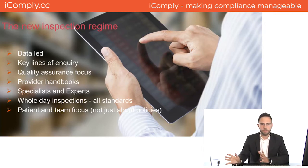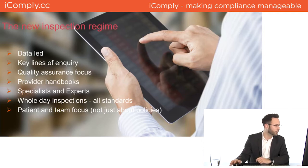They're using provider handbooks. I always say this in every webinar, but I really, really strongly recommend that you go to the CQC website and download the handbook. It's about 60 pages long, and it's really, really helpful. And it will tell you the sort of things that they're looking for.